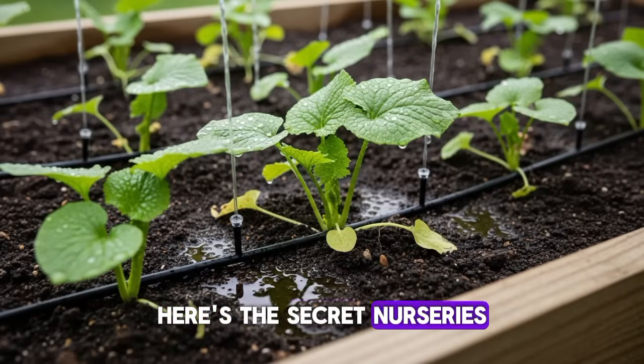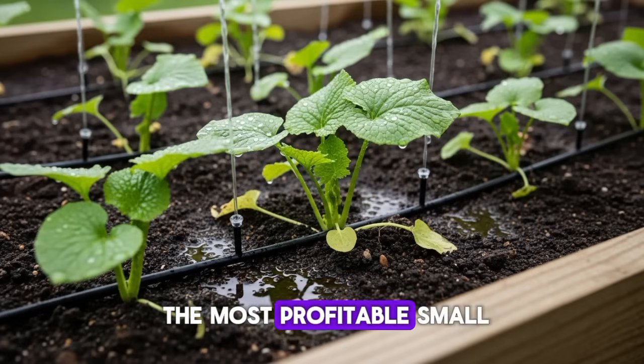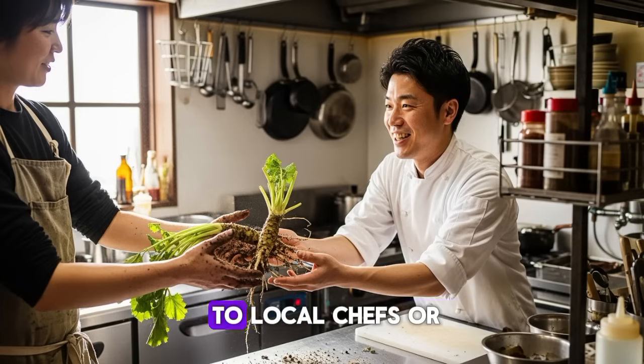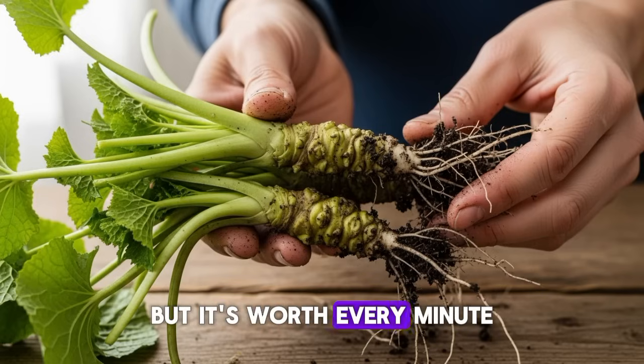Here's the secret nurseries never tell you. Wasabi is one of the most profitable small-space crops you can grow, especially if you sell to local chefs or Asian restaurants looking for the real deal. So yes, it takes patience, but it's worth every minute.